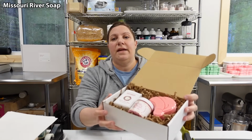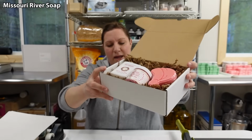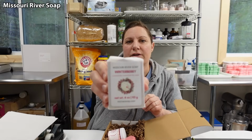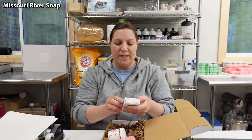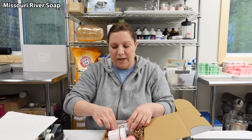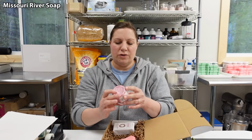So this set then is the Winterberry set. And it has the Winterberry soap. And I'll show you what the soaps look like here in just a little bit. I have the Winterberry soaps. This one is cranberries, figs, apples, vanilla, and warm spices. It's just cozy and comforting, and I love it. And I did not adjust this one at all for the scrubs or bath bombs.